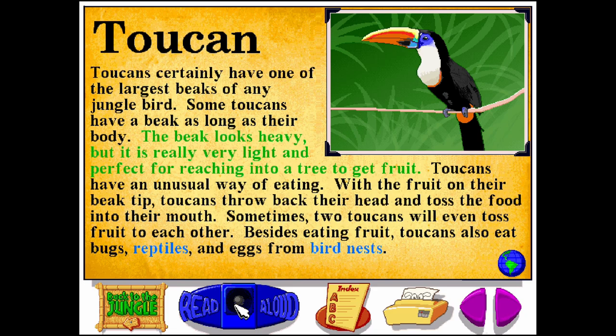The beak looks heavy, but it is really very light and perfect for reaching into a tree to get fruit. Toucans have an unusual way of eating. With the fruit on their beak tip, toucans throw back their head and toss the food into their mouth.